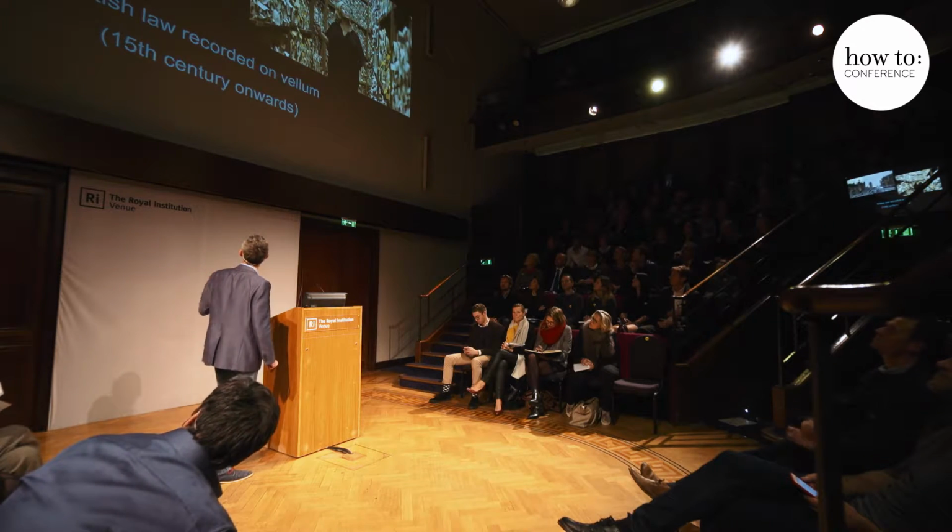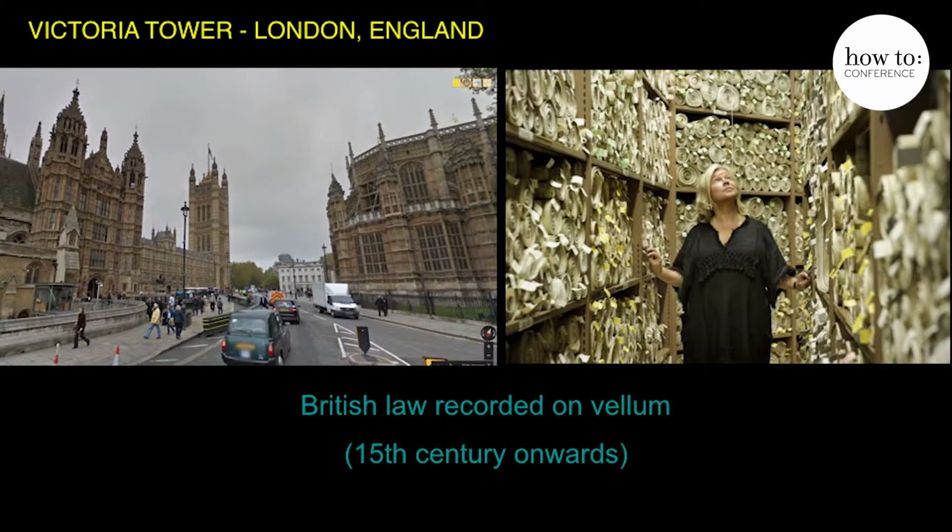There we go. British law is recorded on vellum. That means it's written. I don't know if it's literally written by scribes, but it's written on vellum, which is the skin of calves. There was a bit of an uproar recently when it was decided that they would stop doing that and put it on paper or digital, print it on hard disk or whatever it was. There was an outcry. The government found millions of pounds to guarantee that in the Victoria Tower, which is what you see on the left, there would continue to be law stored on vellum. That's worked pretty well from the 15th century onwards. We've managed to not lose too many of our laws, at least not accidentally, only by voting.